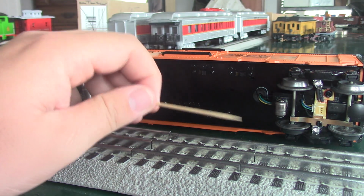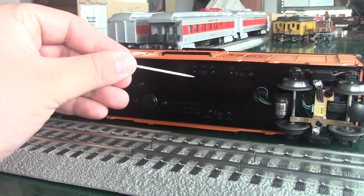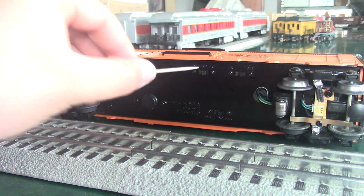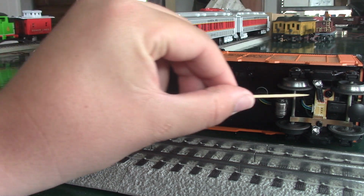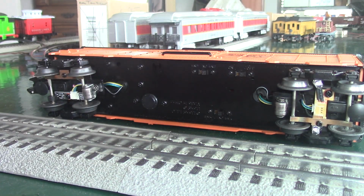On this end, this is where it gets very, very interesting. We got 3 switches here. 1 is for the sound, 1 is for the smoke, and 1 is for the lights. There's another pickup roller here, and these are the 2 lights at the end of the car that simulate the fire. Those lights are red.